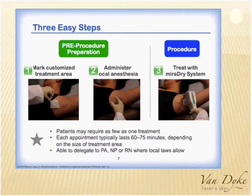In the consultation, you want to explain it's a simple 3-step procedure. We mark off your armpit. That makes it customized for each individual person. Number 2, a little local anesthesia, a little pinch, not a big deal. We use a semi-tumescent 0.1% lidocaine solution, and we usually put 50 to 100 cc's in each armpit, and it's a 100% painless procedure when that's done.